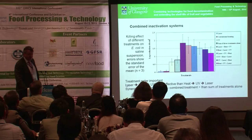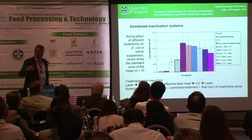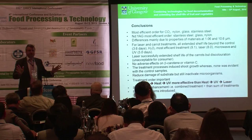So this probably gives an idea of some of the mechanisms behind this process and whether you can disrupt the bacteria in a particular way and then use another additional treatment after you've weakened it in a particular way to look at inactivating it so they're not able to go on to grow. So in conclusion, fairly brief, but hopefully gave you an idea of some of the things that we've been looking at.